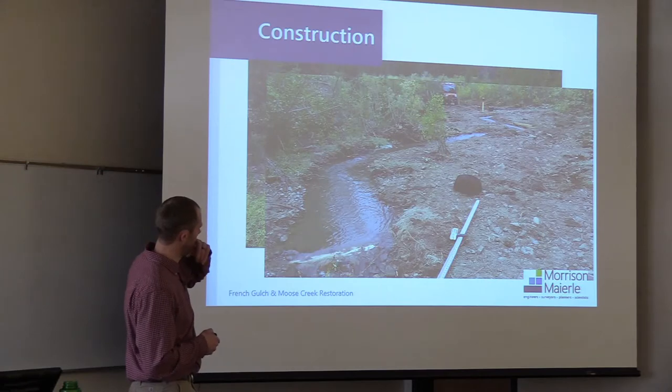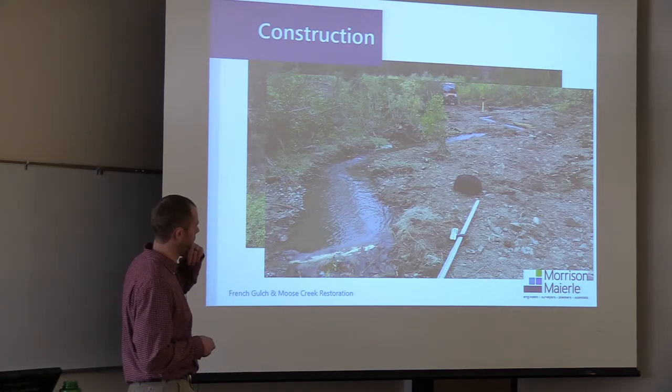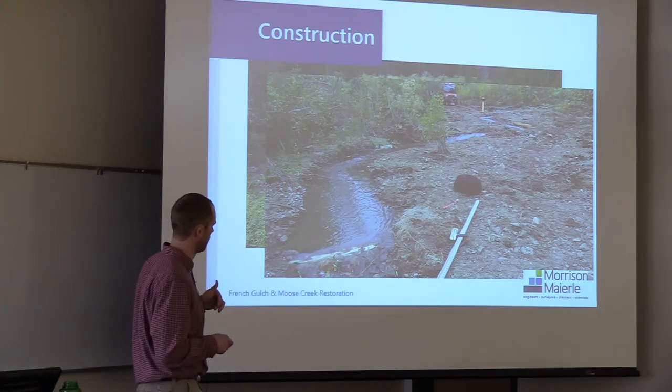Another thing to point out, you'll see a lot of the laser level in here, and we utilized that a lot. That's my dog sleeping on the job.